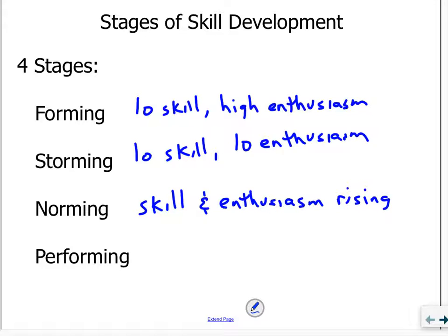Now, when the learner has mastered the skill, their enthusiasm is going to be high. They're now at the performing stage. So their skill and enthusiasm are high at this one. They'll make the skill their own, and they'll know it so well that they can possibly teach it to others as well.